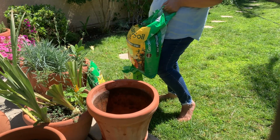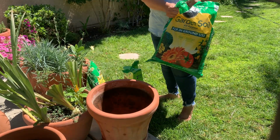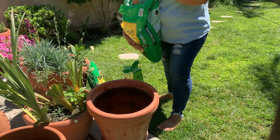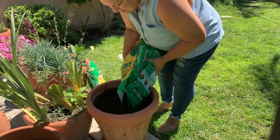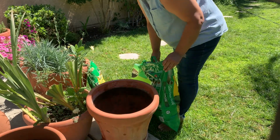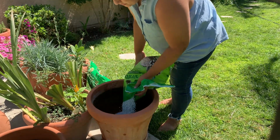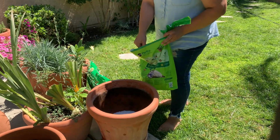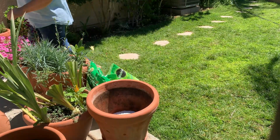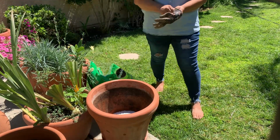No, we're not putting water in that. So I am using an all-purpose soil. This is technically for in-ground, but since I don't have the potting one, I'm going to use this, and I'm going to mix some perlite with it to help with the drainage. I'm not using any specific measurements, I'm just eyeballing it, and I will mix it. For this I will use some gloves.